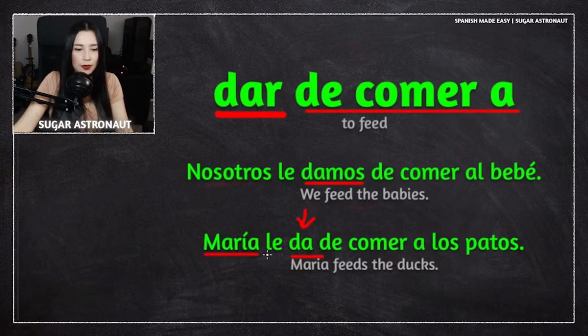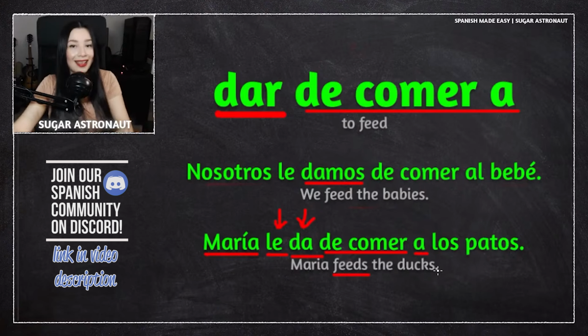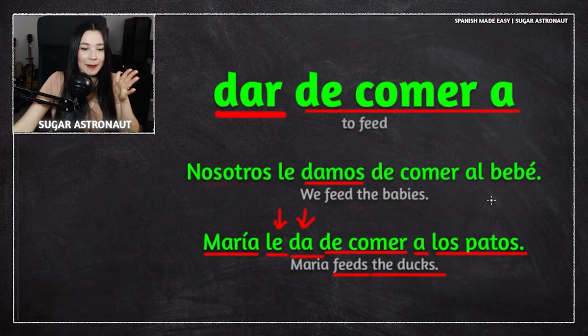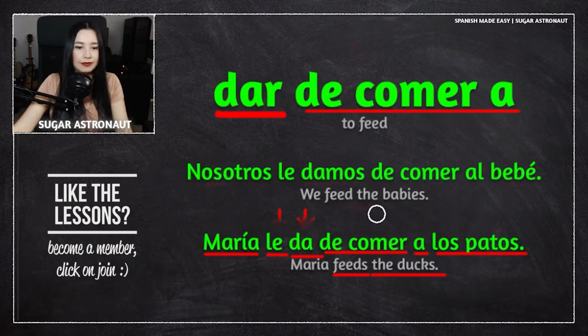María means Maria, of course. Again, we have the pronoun le da de comer, okay? Feeds. Remember to add a. Le da de comer a. Who? Los patos. Who is Maria feeding? The ducks, right? Los patos. María le da de comer a los patos. María feeds the ducks. Really, really easy. Nothing too complicated there.